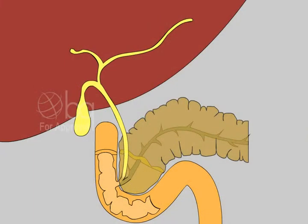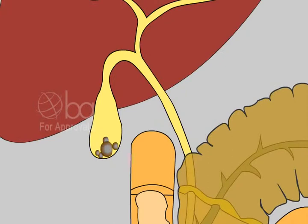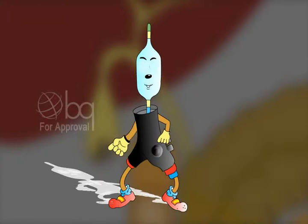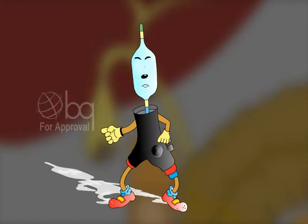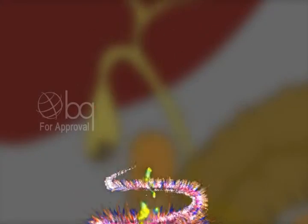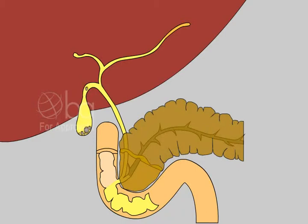Sometimes the bile salts and bilirubin, which is a breakdown product of red blood cells in the bile juice, can precipitate into pieces of stone-like material, which is referred to as gallstones. These stones can be very small, like grains of sand, or large, like the size of a golf ball. Gallstones can travel along with the bile juice and block the channels that carry bile to the small intestine and other parts of the body.